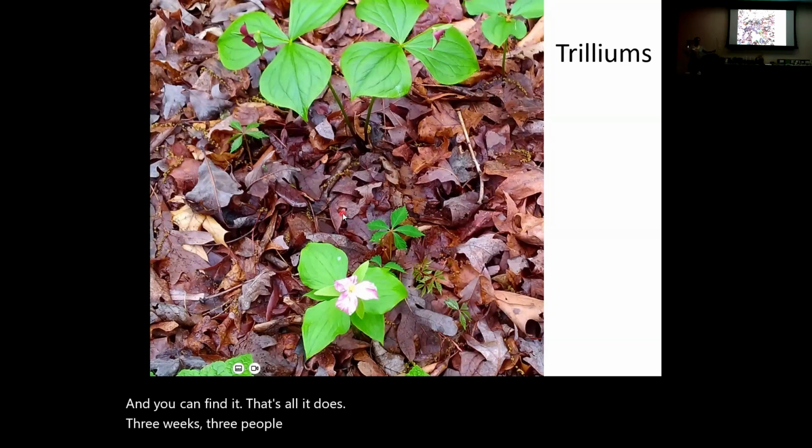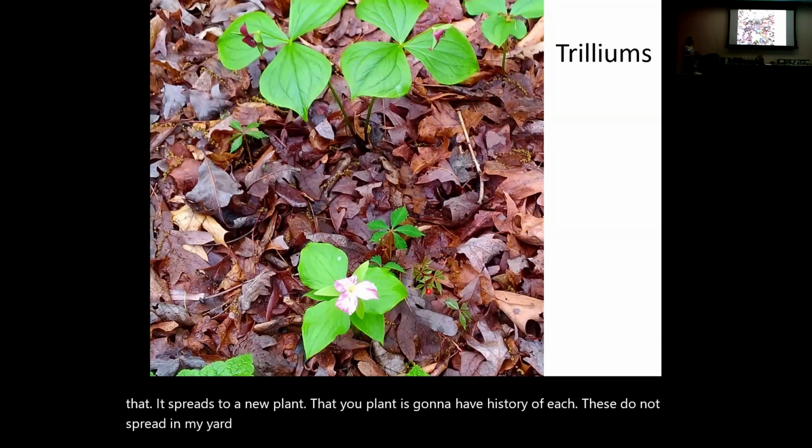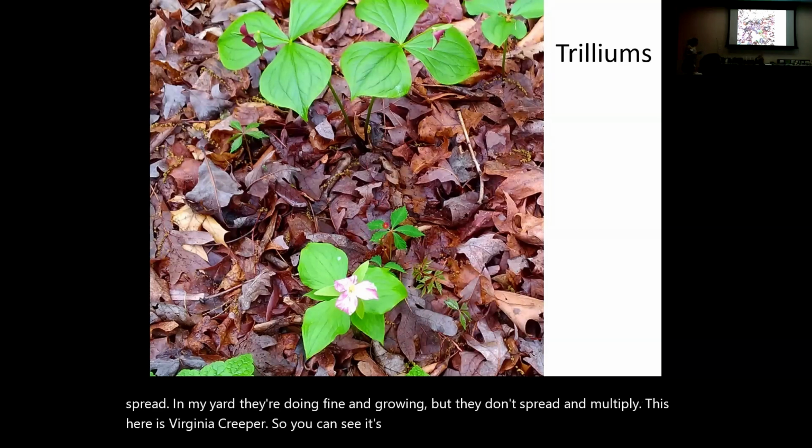They don't put up a bunch of them or anything like that. If it spreads to a new plant, that new plant is going to have just 3. These do not spread in my yard. They're doing fine, but they don't spread. This here is Virginia creeper. So you can see it's got 5 leaves instead of 3.